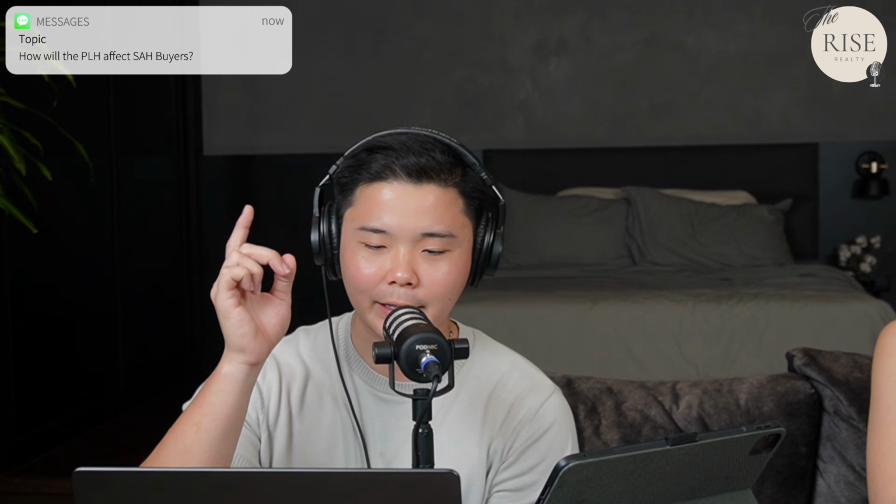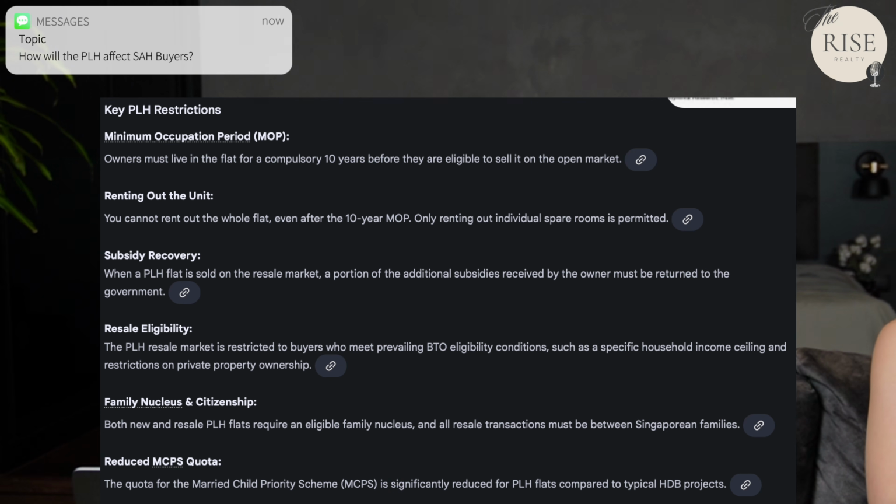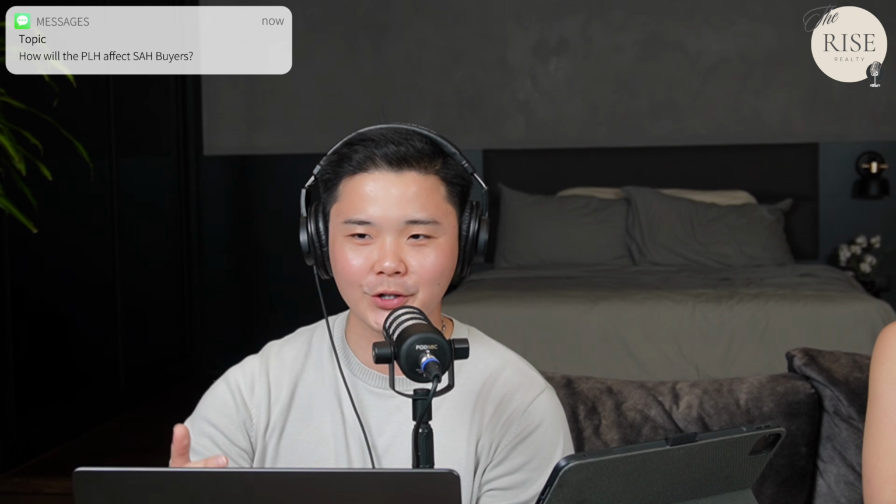I think on the PLH also, if your agent tells you that there's a PLH below that can appreciate, you have to be careful with this agent, because there's also clawback, there's an income ceiling for the next buyer that comes into this HDB. There are so many restrictions. The government deliberately did PLH to not drive prices upwards. Yeah. Right.